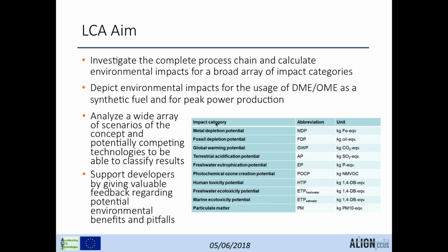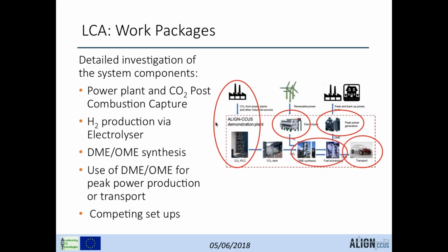Next slide, please. Here you can see the demonstrator you have already heard a lot about, and we want to look separately at all the different parts, and then of course also have a summed up result at the end. So the first little parcel we want to look at is a power plant with its CO2 post-combustion capture. We will also look in detail at the hydrogen production via electrolyzer, then also the DME and OME synthesis unit, and the use of DME and OME for peak power production and also for transport. And of course, also very important is looking at competing setups, so we have something we can compare our results to.